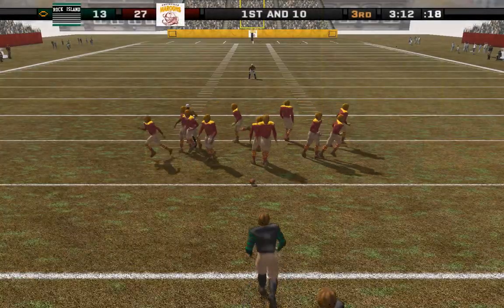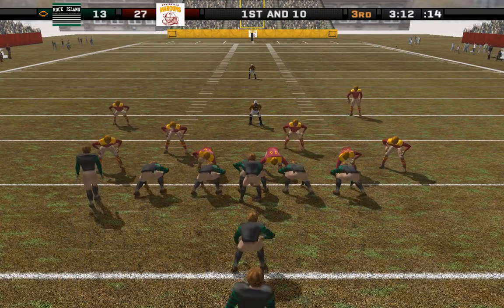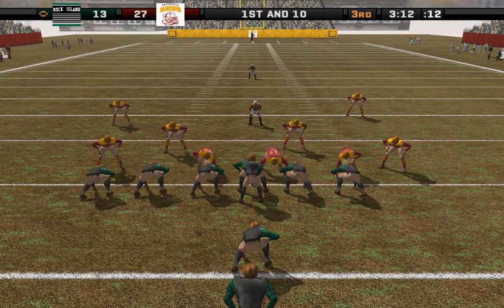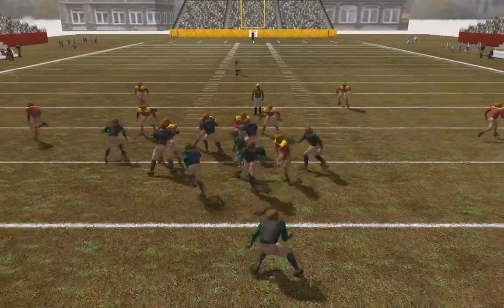Ball on their own 20. Ball on the 20-yard line. They've been very good rushing the ball on first down, but still trail. Yeah, sometimes a strong running game doesn't always translate into scoring a lot of points. With a counterplay.